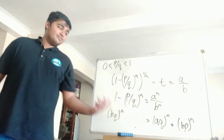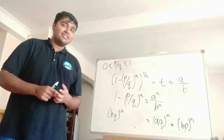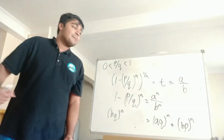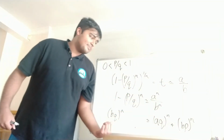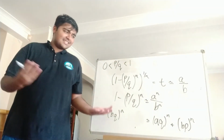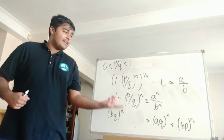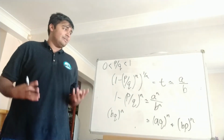And now we've found an approximation to Fermat's last theorem, or an approximate solution to Fermat's equation, which says that there are no solutions to that equation, but we found an approximate one. aq to the n plus bp to the n is approximately equal to bq to the n, and these of course are all just positive integers, and n is some positive integer at least 3, and this is kind of cool. Like we know, by Fermat's last theorem, there are no solutions to x to the n plus y to the n equals z to the n, but we can find approximate ones quite well.